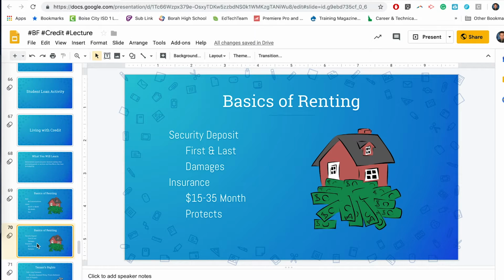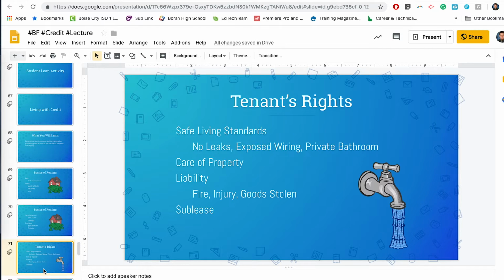Now, the one thing that a lot of people do not think of, especially with renting, is insurance. Okay, insurance is really big, and we'll talk about this in a later unit. But to have insurance, it's only $15 to $35 a month, and it covers all of your items inside the place that you live. It's super important because, again, things might happen, stuff might get stolen, okay? And again, that is protected through insurance. You'd be surprised how much is not protected by the landlord. I cannot say that enough, but again, we'll talk about that in another unit.